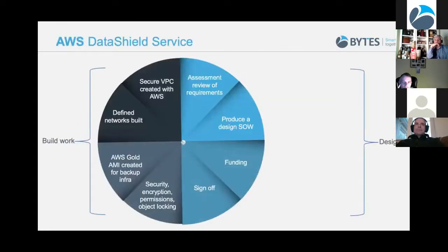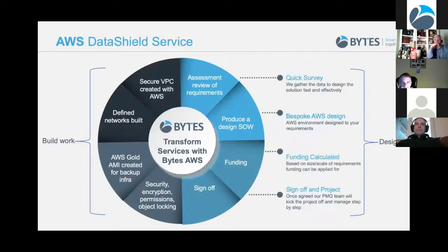So where does DataShield fit in all this? So just to give you a bit of an overview of what we do when it comes to this. You've already heard a lot from Ivan around why Amazon for your data, for your storage, and we're seeing more and more organizations looking at this.